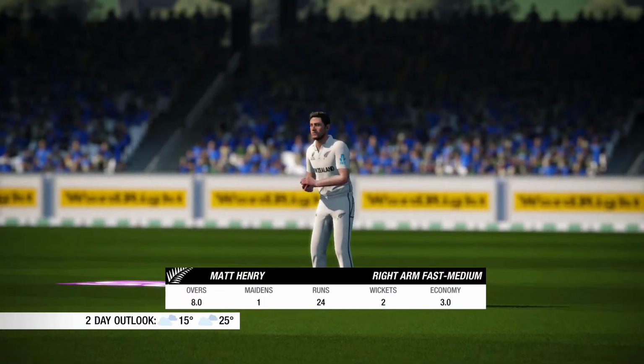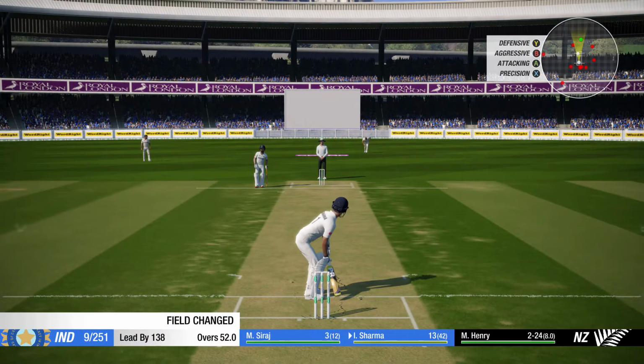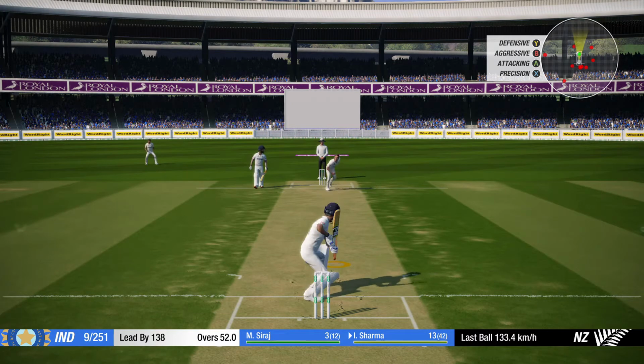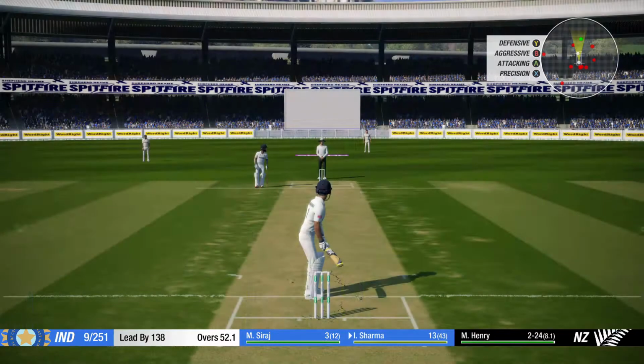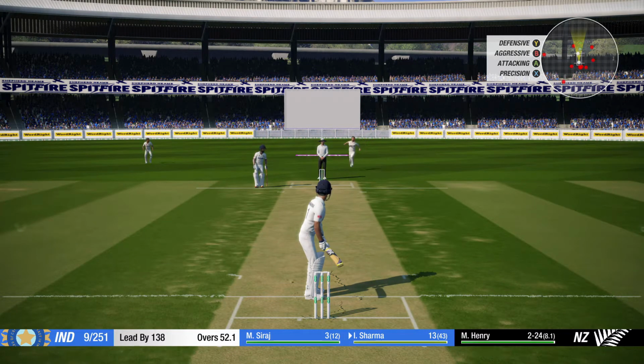It's Matt Henry back again. Eight overs. What a game of cricket this has been. India on top. It's day two. Good bowling. Ishant Sharma is still on strike. He's played 43 balls. That's a good batting display from Ishant Sharma. He can still stick to the crease.